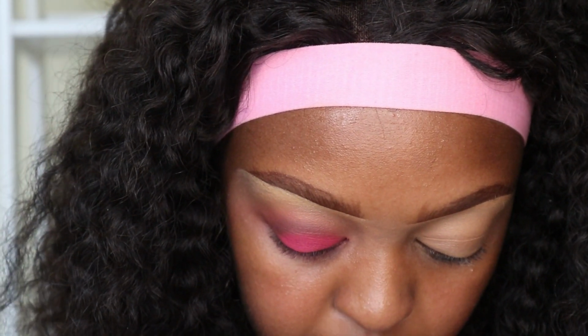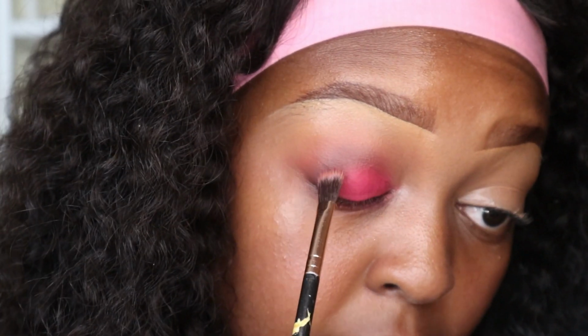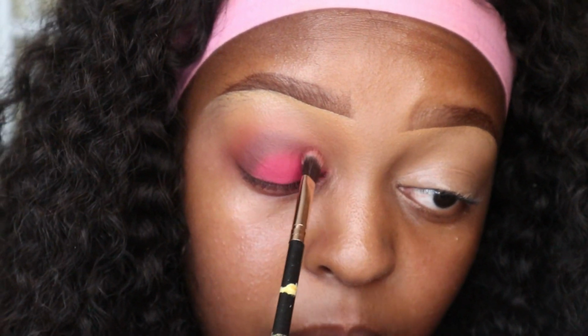And then I'm gonna go in back with those dark purple shades and just blend them out, place them, blend them out until I am satisfied with how they look. Now that I'm done with my eyes, I'm actually very happy that I didn't go with what I initially said I was gonna go with. When it comes to my eyeshadow, I love how this particular eyeshadow turned out.